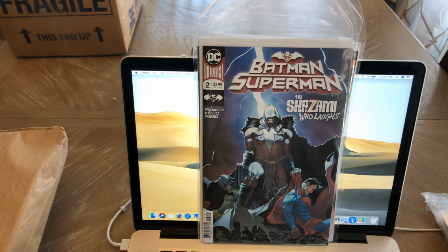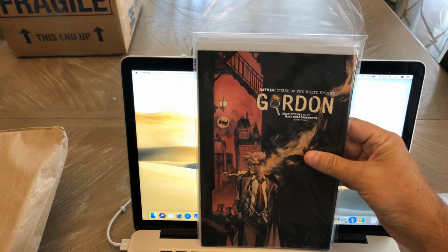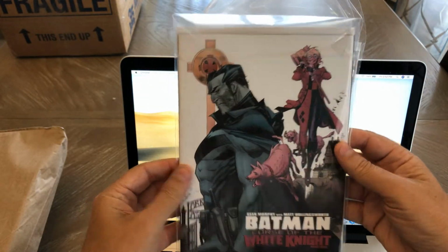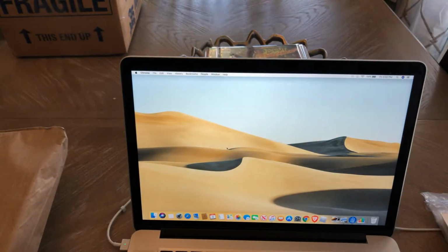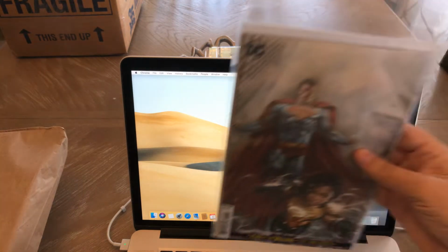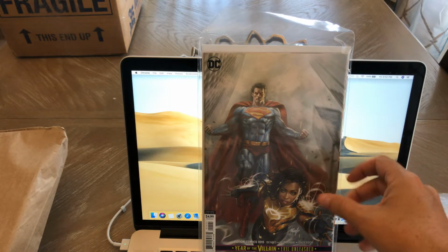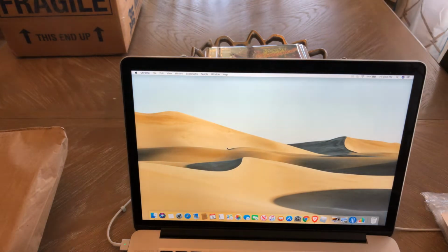Also another Black Label book. Batman Curse of the White Knight. It's first and looks A and B cover, so I've been pre-ordering both covers on that. Action Comics 1015. That's the Perillo B cover. Nice Perillo cover there with Naomi on the cover. Very nice. That's her first appearance with Superman.